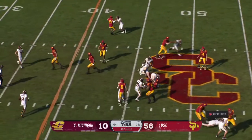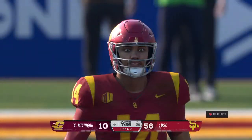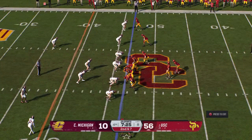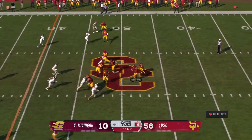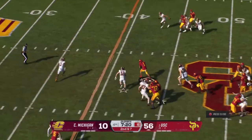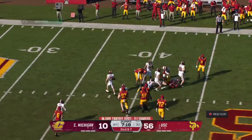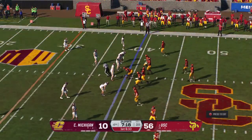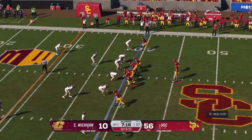They'll give it to him again. And I know you can play these late game situations differently, but I love when you just stay physical. You run the football, you preserve the lead, you got great field position. Oh, he's got some space. He's brought down, but it'll be enough for a first down. Here's this offense with a fresh set of downs.